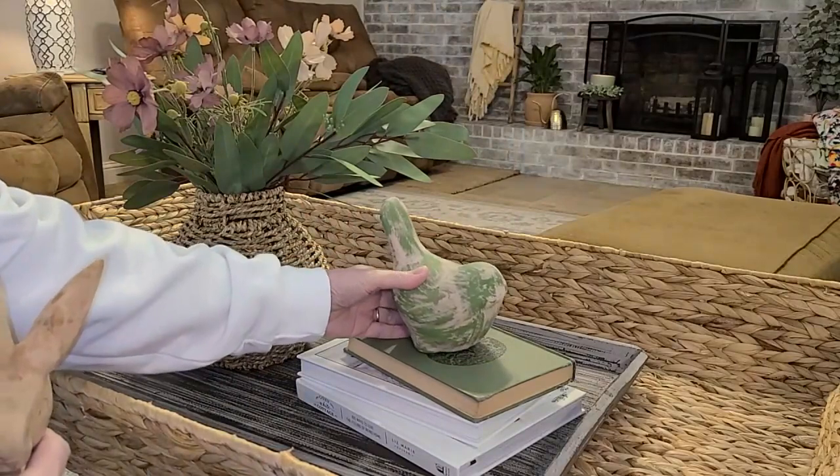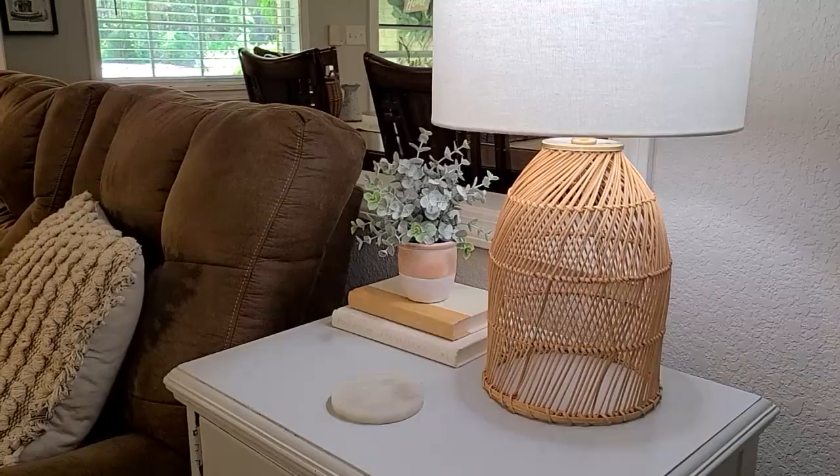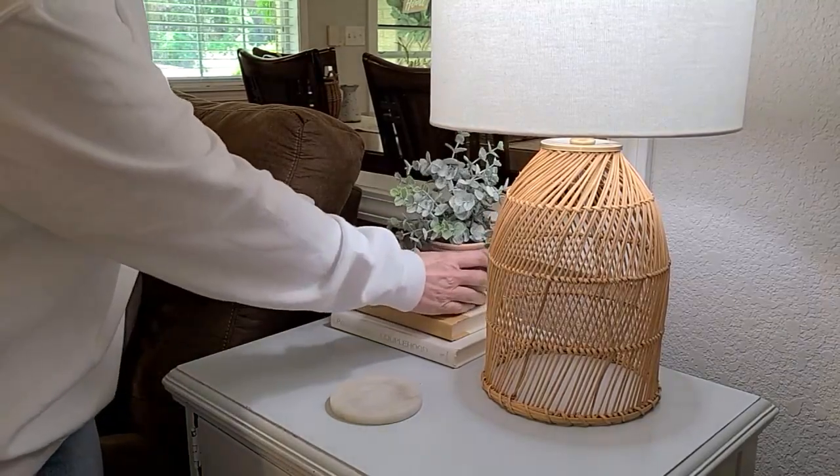Okay, now that I've added all of my little sweet birds here to the den, I love little birds. I have a pretty good collection of them, as you can see. We're going to head over and we're going to work on the pillows on the couch.